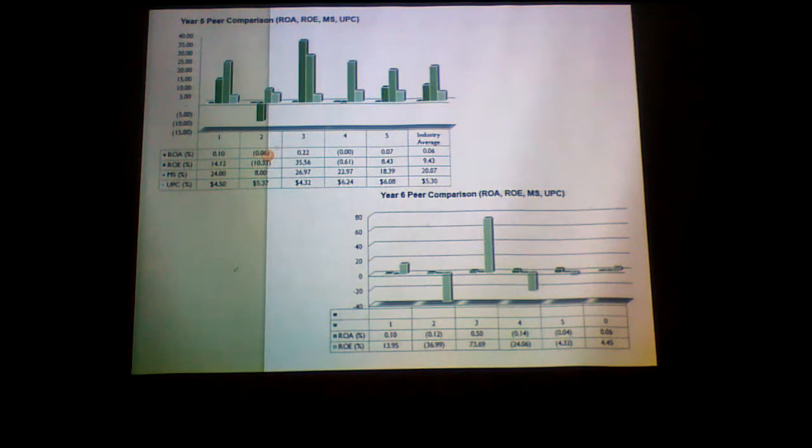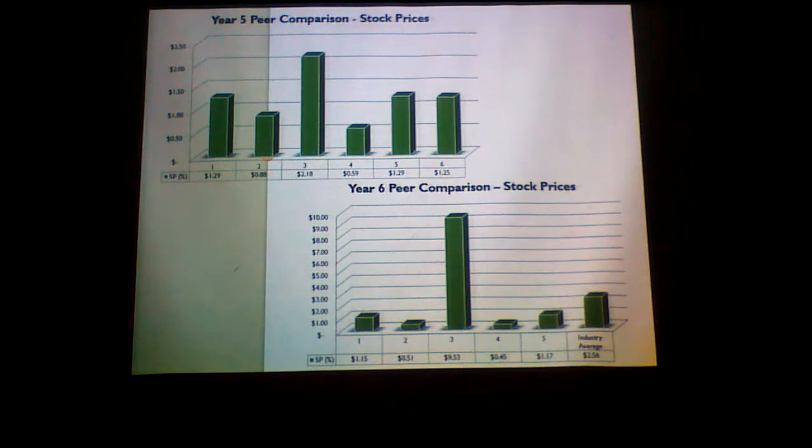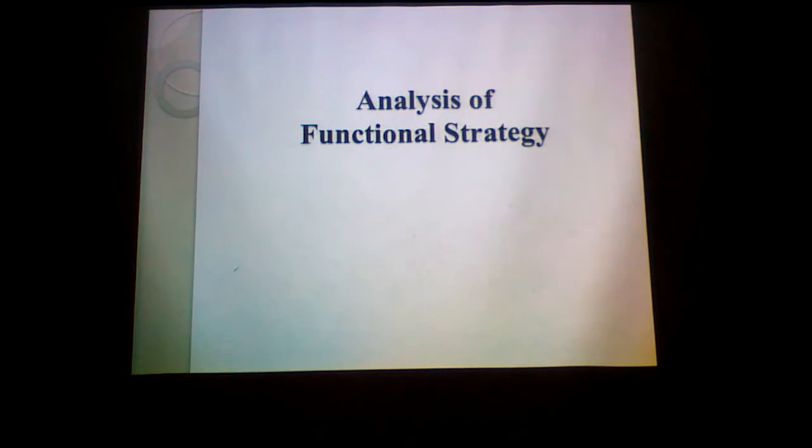So here's just a couple graphs showing how well we did for the 2 years. Also for the stocks, we didn't care too much about it. We didn't do too well, but it's not our main concern. Total net income, we can see that we did a good job for year 5, whereas year 6 we didn't do so well, but we were still doing better than the other companies.